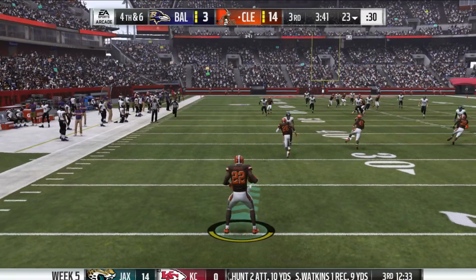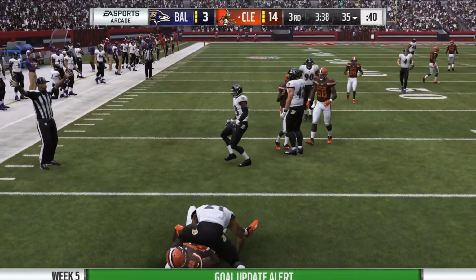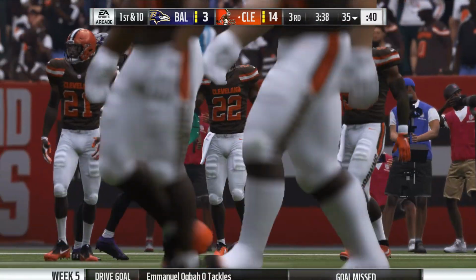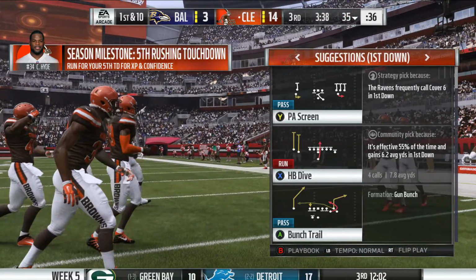Fielded at the 20. Nice job bringing that one back. 14 on the return. And the Browns will take over, first and 10. Here's Josh Gordon as he heads back out there now.